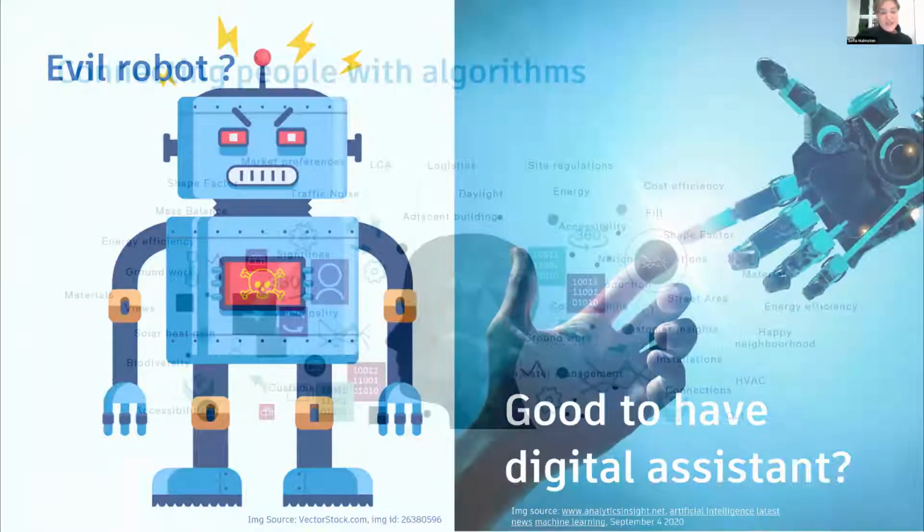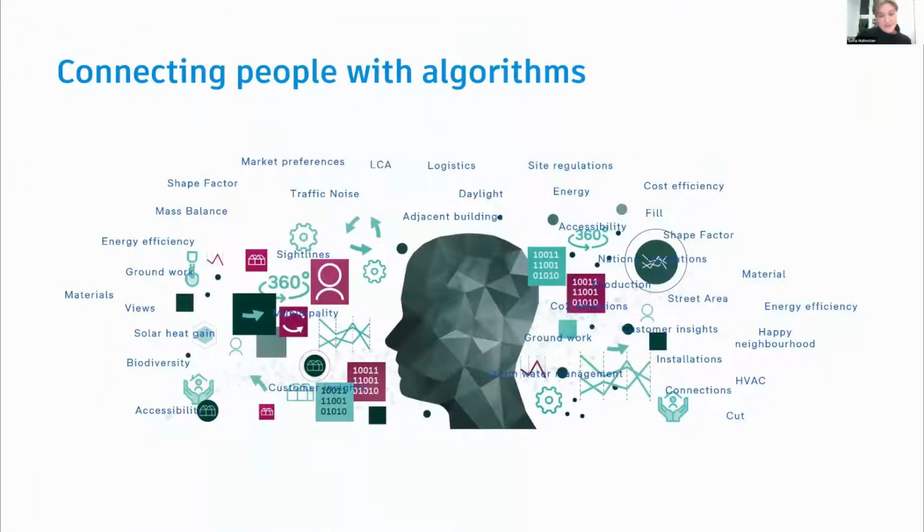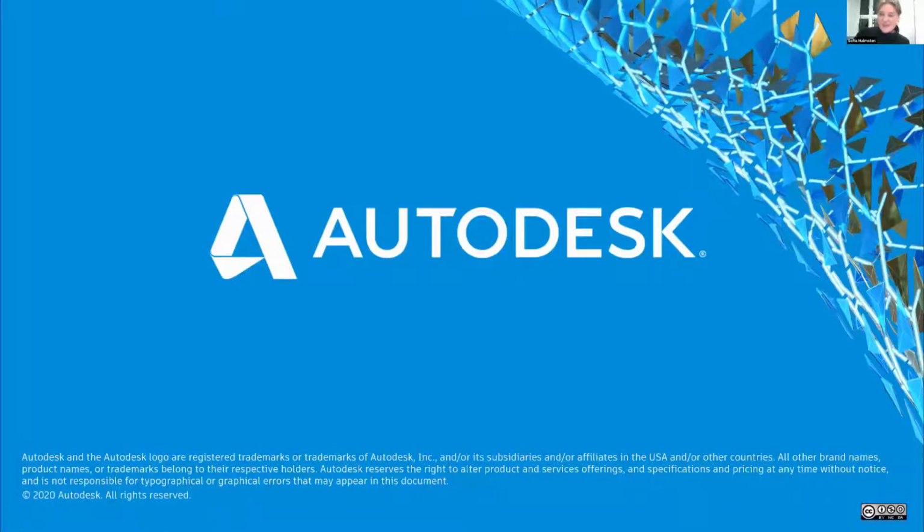And we also want to connect people with algorithms, but we also want to use algorithms for connecting people with people. So that's a very short presentation of what we're going to talk about. So if you want to hear more, listen to the full presentation at AU 2020.